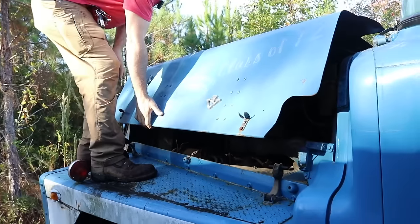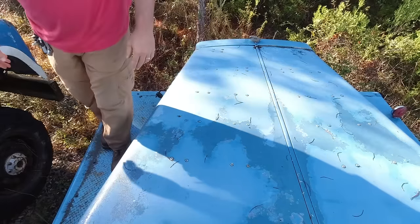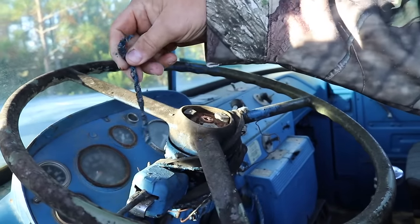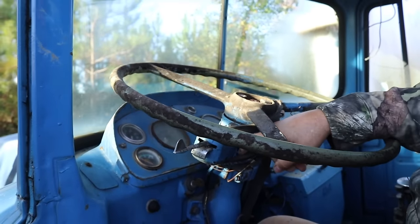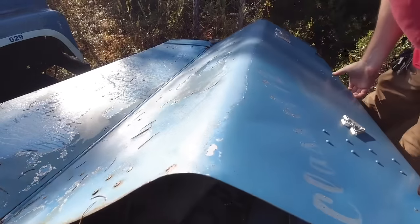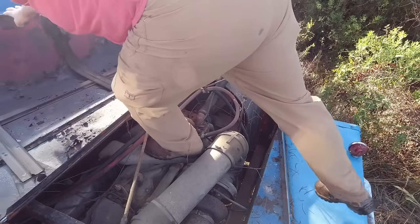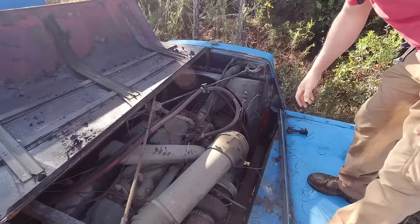Hey, Hank. Sir. Look how long it's been sitting. Look at this bungee cord. Oh, dry rotted? Yeah. Golly. Now, that's been a while, hasn't it? Turbo.